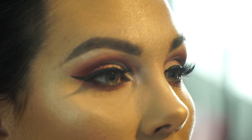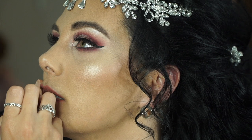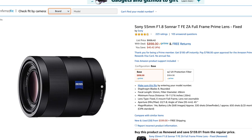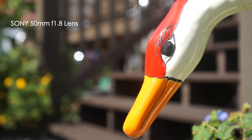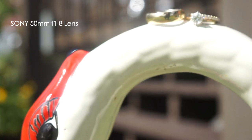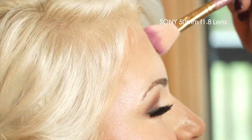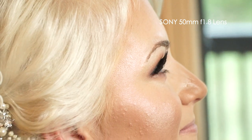Another reason I recommend it is because it's a cheap lens. It's a $100-something lens. You can get them for maybe even less than 100, in the 90s, 80s, depending on how good the lens is. 1.8, 1.2, 1.4, it doesn't matter. You just need a 50 mil lens because it gets those good cinematic shots, especially when it comes to details. When you're trying to get details at a wedding, the dress, the bride doing her makeup, you want that good shallow depth of field.